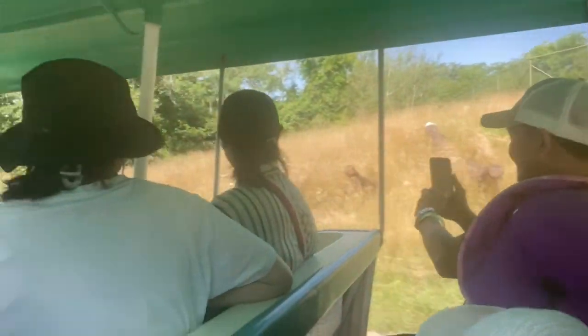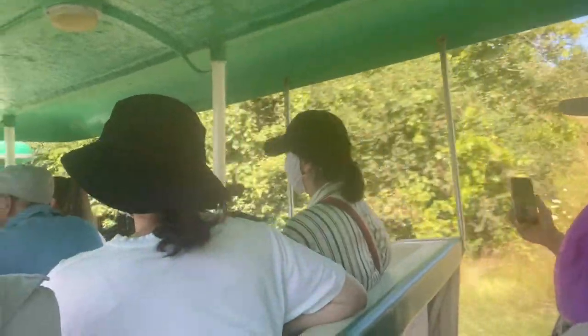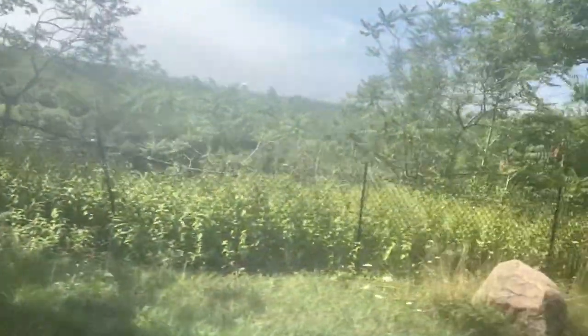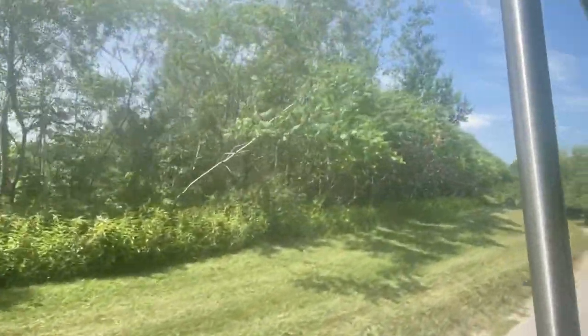On your left hand side, we have our Rouge Urban National Park. This is the oldest and largest urban national park in all of North America. It is 50 times larger than Central Park in New York. It is also home to over 1,000 plant species and is home to one of the Toronto Zoo's conservation efforts, most notably the painted turtle.